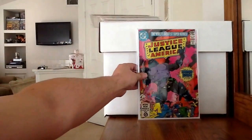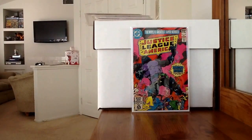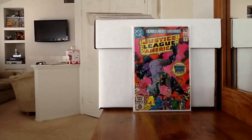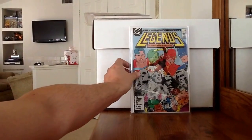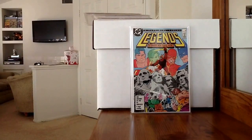Justice League, number 185. No big deal. It's like a Darkseid story. But like I said, I like the Justice League books. I know I'm a little late on the bandwagon with this, but Legends, number 3, I think it's the first modern Suicide Squad, so no big deal. This book you can still find for $1 each, but I'm just glad to have it.